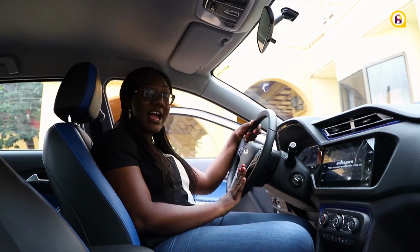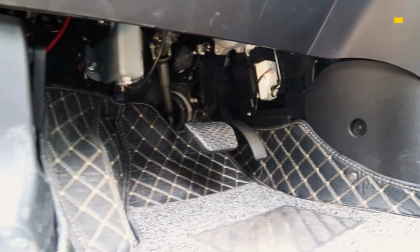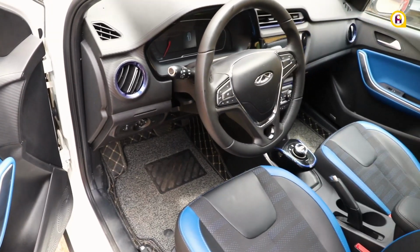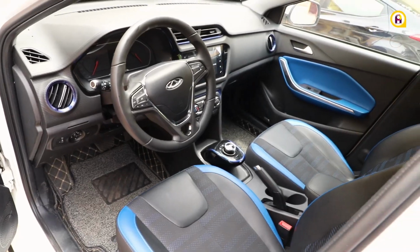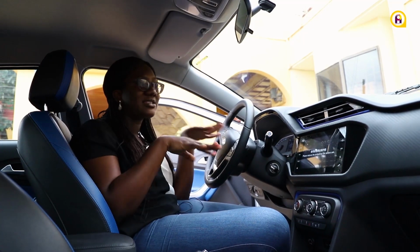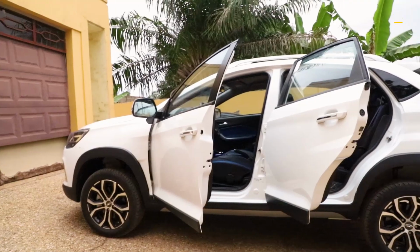And this car has full torque. That means acceleration literally takes 3 seconds to go from one speed to the other. Unlike internal combustion engines, where it takes time for the speed to increase, this one doesn't need anything, it's just a switch. So you step on it and then it's going.